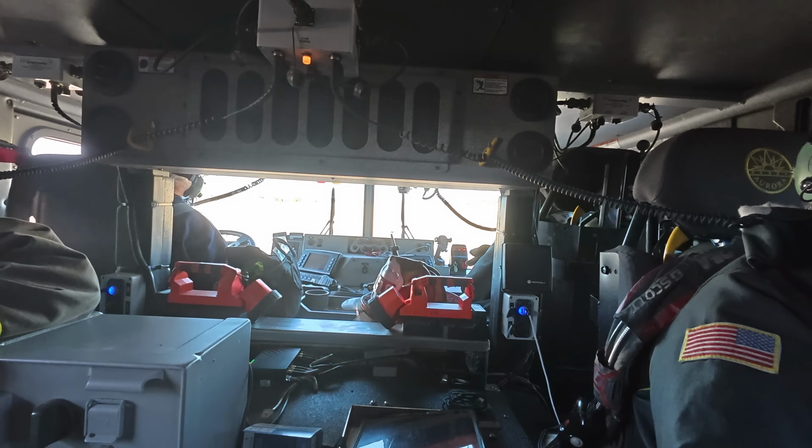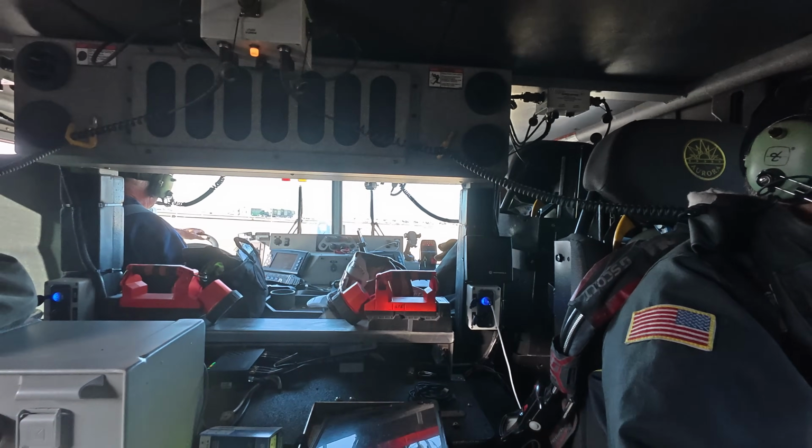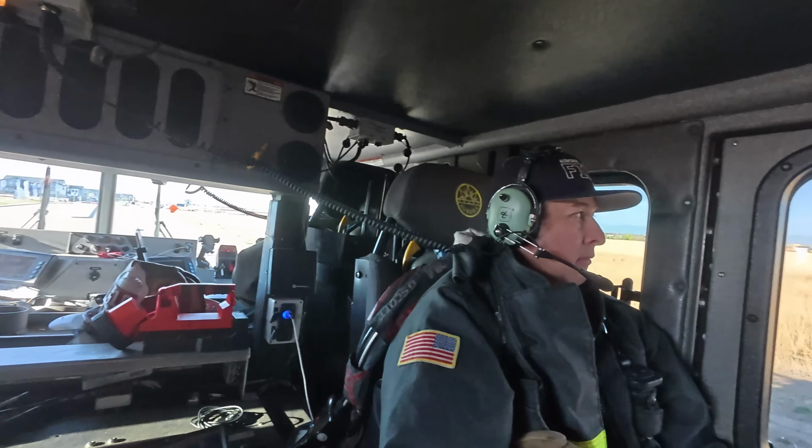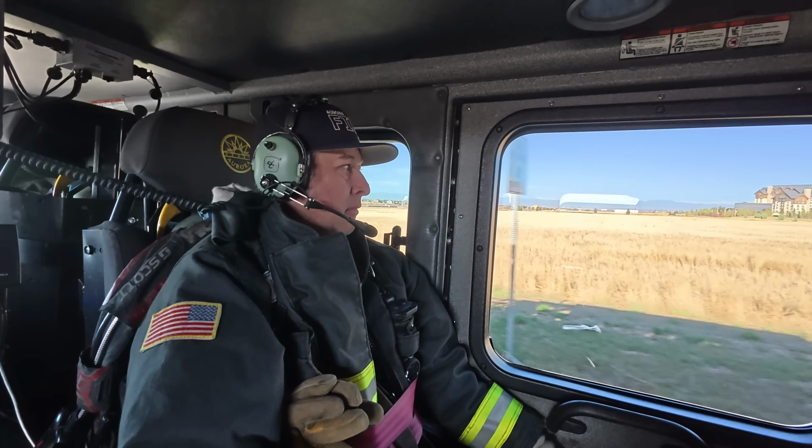16. Ladder 16, you'll be responding on a party stuck in an elevator. They do not know what the best entrance is. They did state it's coming from the south of Main. It's going to be elevator number 7.